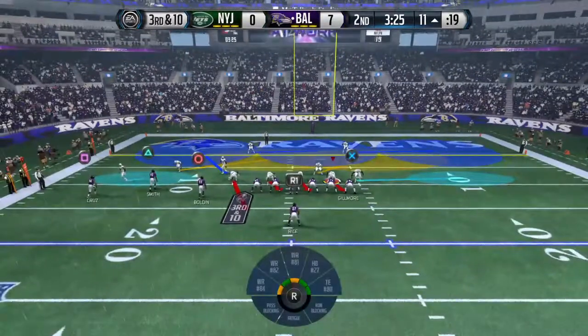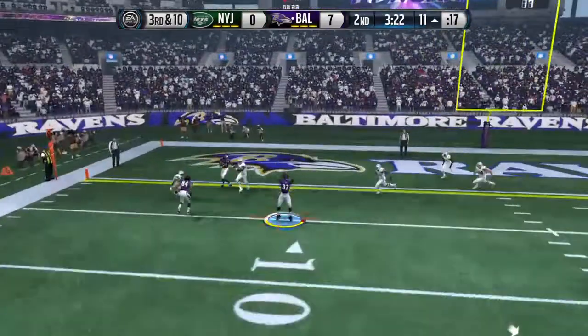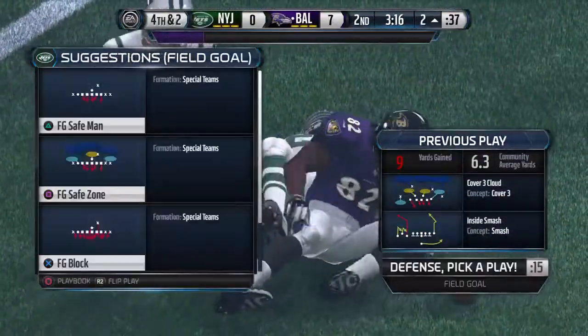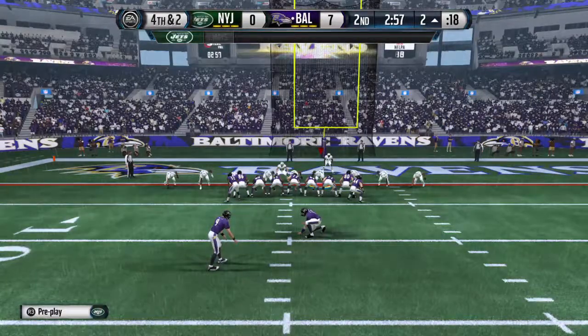It's Rice in the backfield. Throw to the left, leaps up, and comes away with it. Oh, my gosh. He should have scored that time. Gets tackled inside the 5-yard line. Now we'll see if the offense is good enough to push it in.